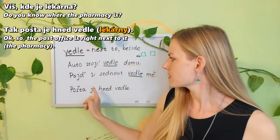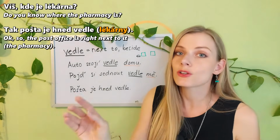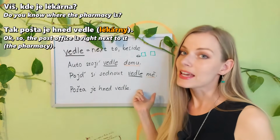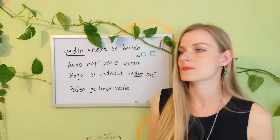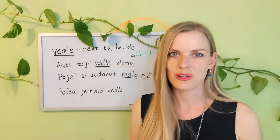Tak, pošta je hned vedle. Okay, so the post office is right next to it. Or we could add, pošta je hned vedle lékárny. Lékárny. And that would be in the genitive case. Remember, vedle also takes the genitive case if there is a noun phrase.